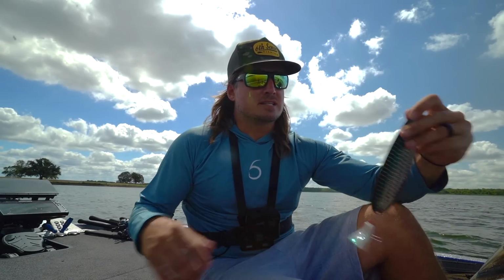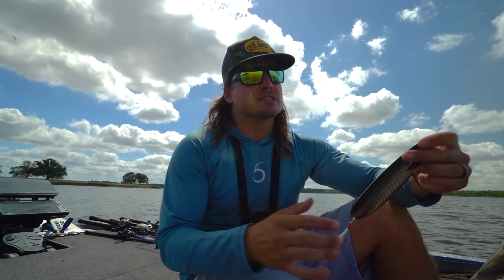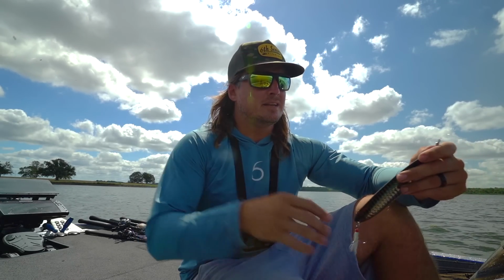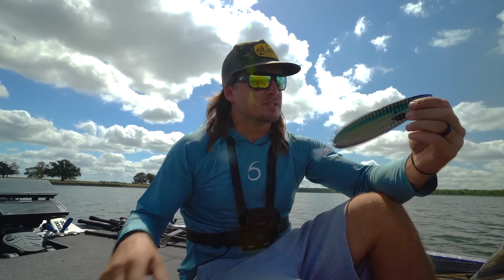them so far. A lot of times I can catch these fish on a hair jig, I can catch them on a worm, which I have caught some on the worm, and I can catch them on the line through a lot of times too, or even the glide bait if they get kind of stuck in one spot and suspended. But for whatever reason, they are just reacting so much better to this big spoon so far today.